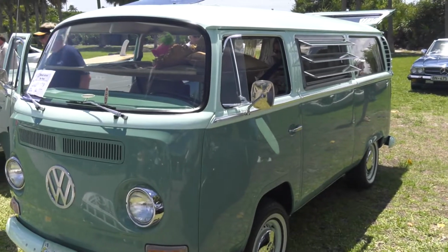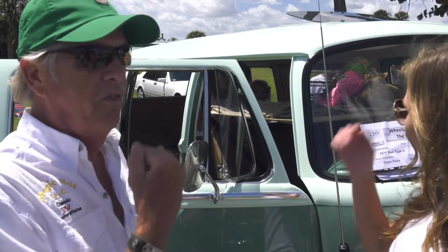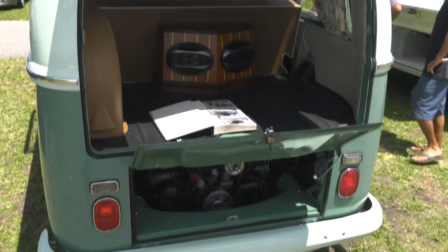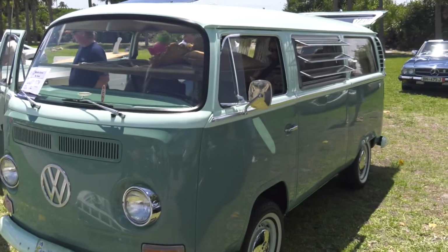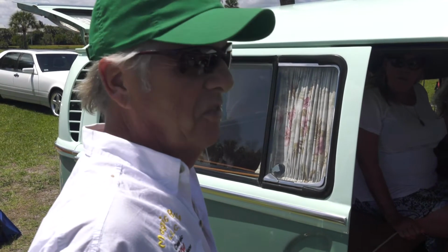Tell me about your VW bus. It's a 1971 walk-through sleeper, which means the table will fold down and the bed comes out into a full 5-foot bed. And then the inside is all teak and holly. We rhino-lined the whole inside, 2.5-year restoration, and I wouldn't trade it for the world. I have so much fun with this bus.